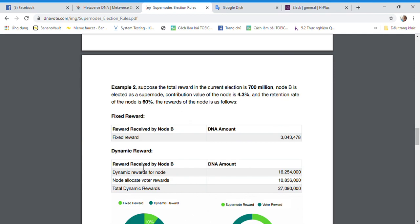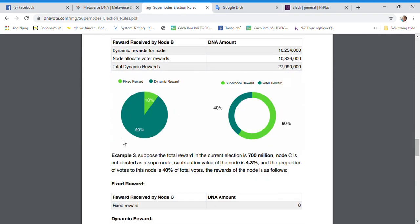Dynamic reward received by node B. Dynamic reward for node, allocate vote reward. Total dynamic reward DNA amount 60 billion, 10 billion, 70 billion. 80% fixed reward, 10% dynamic reward, 40% vote reward, 60% supernode reward.